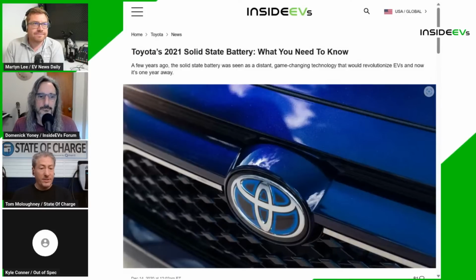It's hard for me to take them seriously. I had always thought they're slow-walking electrification because they're selling their hybrids and they make a lot of money. They make the best hybrids. So why not? It's a good business decision to just keep making what you're best at and push this competing technology to the side.